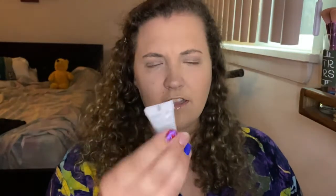I've used them before. I'm not a huge CC cream person, but it does have SPF, so it would definitely be something that I would explore using for the summer. I also like the brand Marcel. I really like their mascara. So that is the first item in the box.